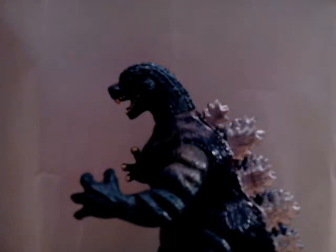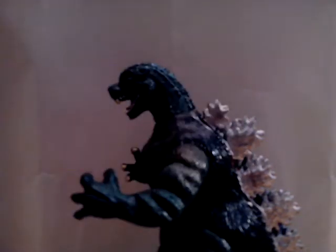Now, I do have other Trendmasters Godzilla figures on the way for reviewing, that I will be reviewing soon, such as this one, and maybe this one. Of course, Zilla, yeah, I will do a review on him. And of course, my Trendmasters Mothra, that's yet to be reviewed.